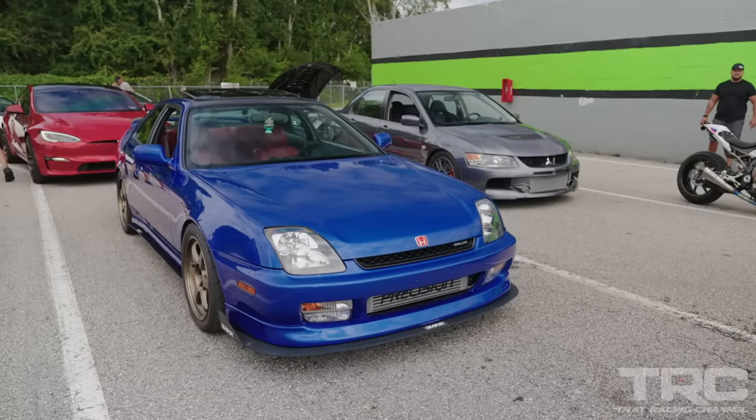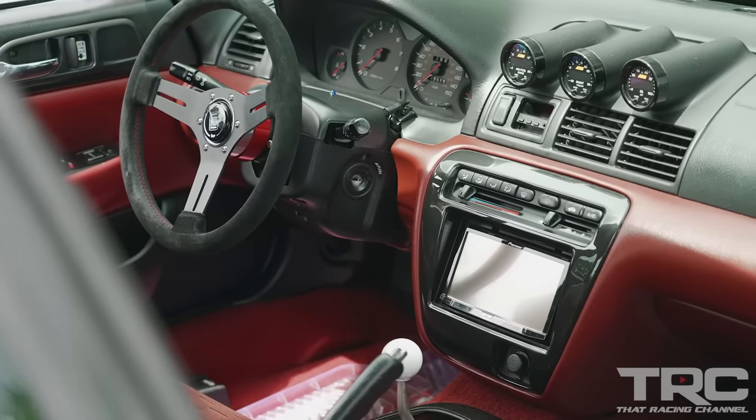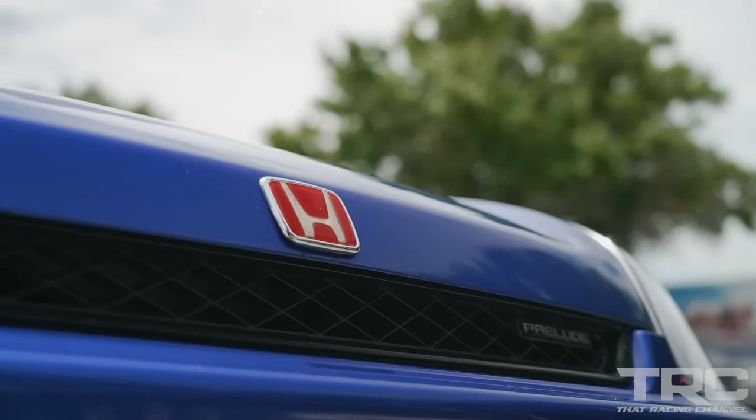That's awesome. Dude, you never see these things in this condition. This is one of my favorite Hondas, and they're so rare to see. I was so happy you made it out here so we could feature this, because we've been wanting to feature a really clean Prelude for a really long time. They're hard to come by.